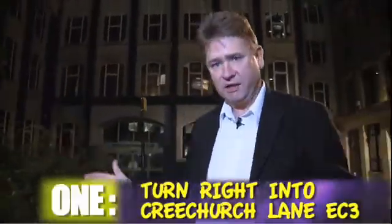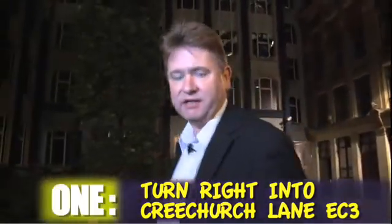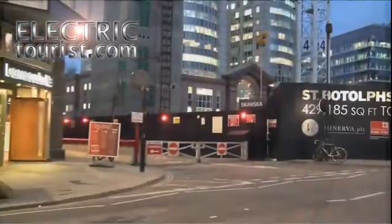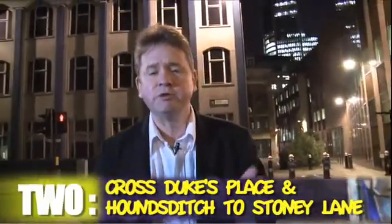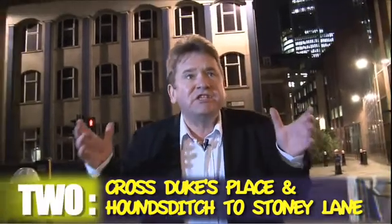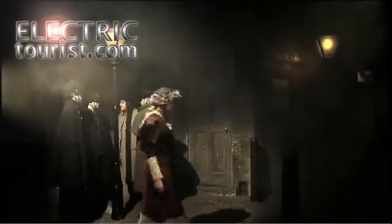I'm now turning right out of Mitre Passage onto Creechurch Lane, and I'm about to cross Duke's Place and Houndsditch, just as the Ripper most likely did as he fled from Mitre Square. It's amazing that Jack the Ripper escaped at all, because at the exact moment when Catherine Eddowes was being murdered in Mitre Square, these streets were swarming with police officers on his trail because of the earlier murder of Elizabeth Stride over in Berner Street.